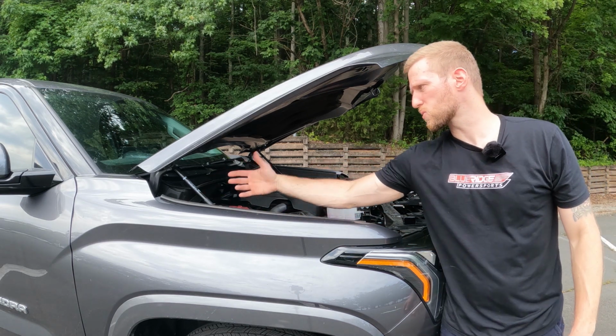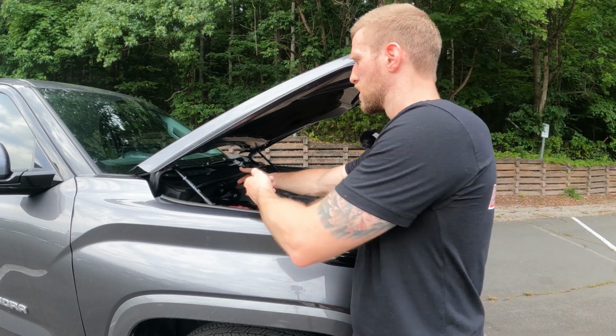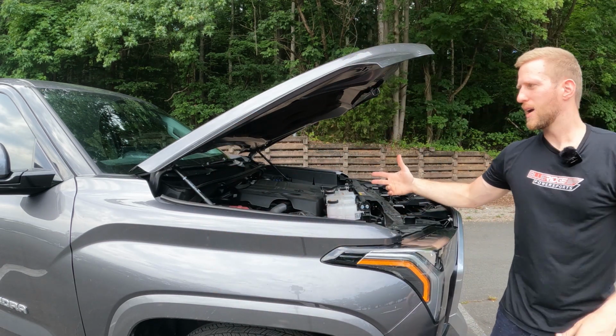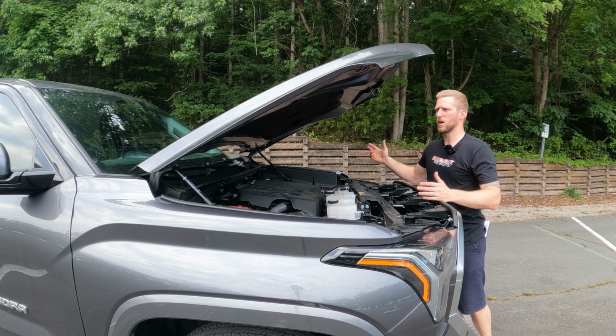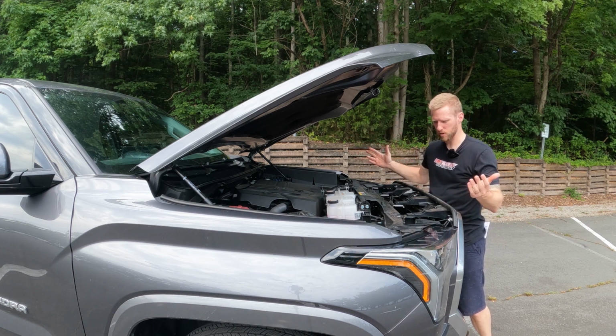It does have these struts which help lift it up, which is great, but your battery's right here in the far back. So getting that heavy battery up and out is going to be tough. It's the most minor of complaints, but they should have made this hood able to go up a few more degrees, make this engine bay a little bit more accessible.